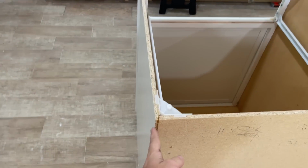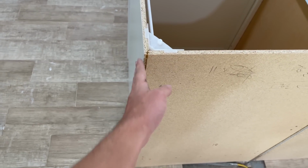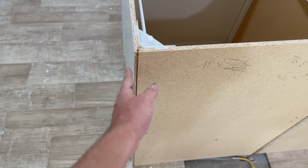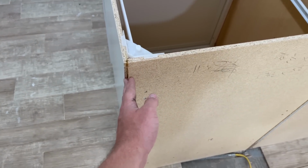So if I cut it to here, and then I added my plywood to give it the smooth flush finish, it would stick out past here. So I'm measuring and making sure that the final dimension is hooked here.